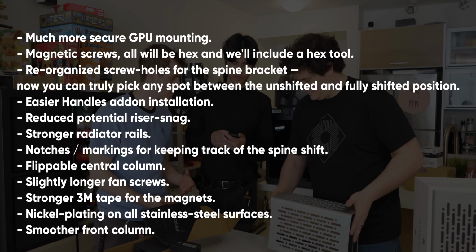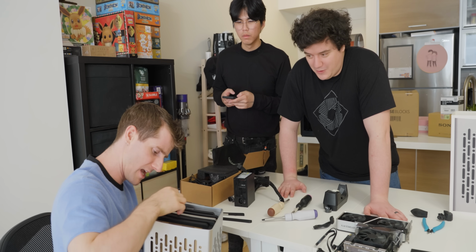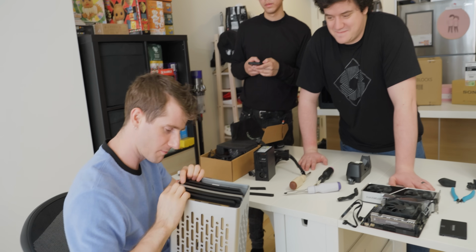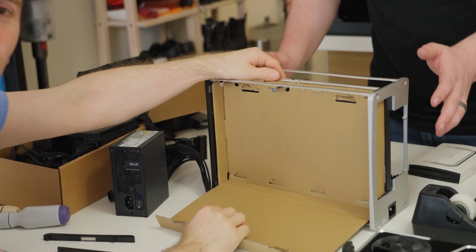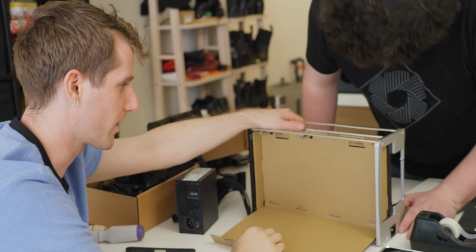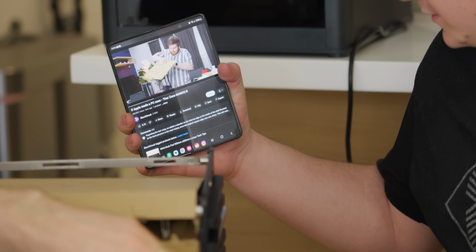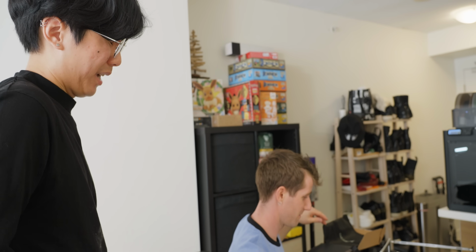Matt sent me a bunch of lists of the things that they fixed, that they addressed. Feels like there should be a slider. Oh, they slide up. Man, is this a computer case or a puzzle box? What the heck? Did we cut it out? We just cut it out. Okay. That's what you get. I'm actually returning this one for the actual production model.